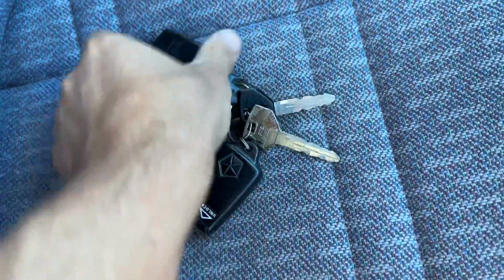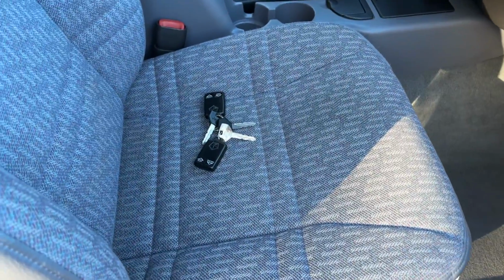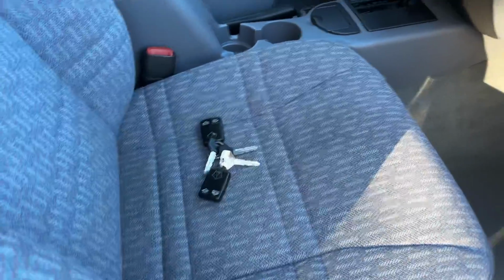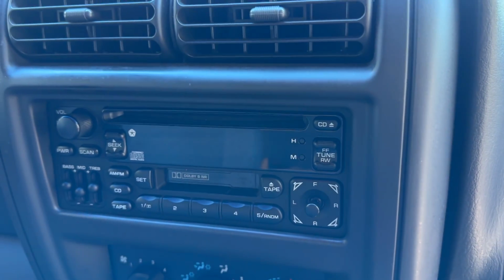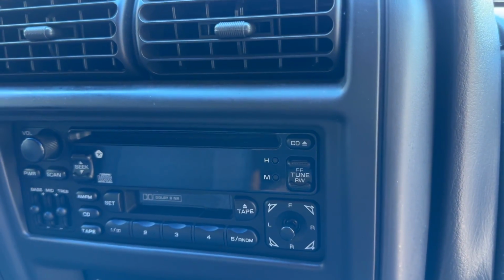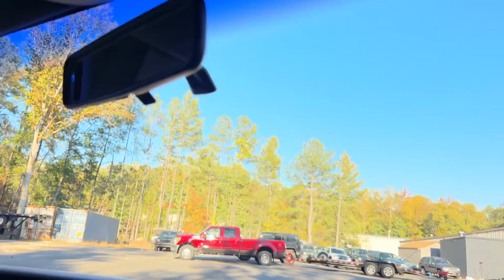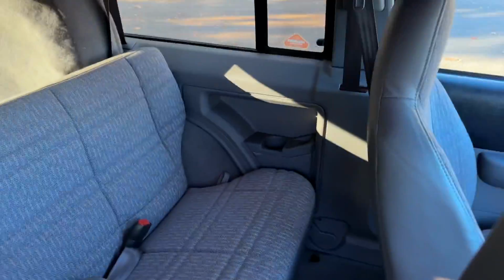Three keys and the remotes. That's another thing that's pretty rare about this, keyless entry. Also, the CD player from the factory as well. It's not the Infinity sound system, but it does have the upgraded CD player. That's one of the things that's pretty rare on this rig as well. Overhead center console, which works perfect. I'll show you as we drive it.